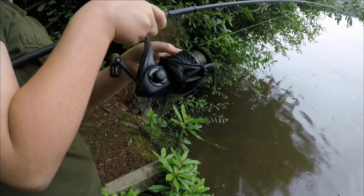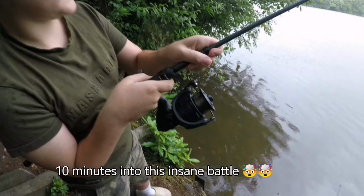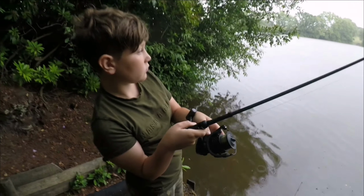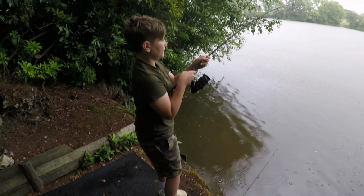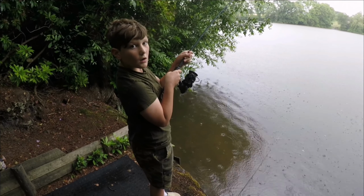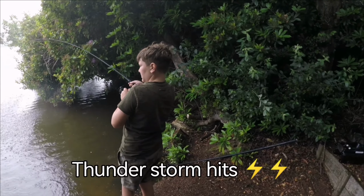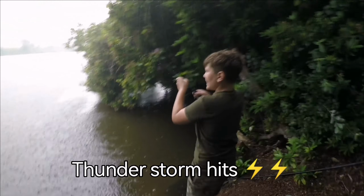Oh, this is giant. How long have we been? Nearly 10 minutes now. It's still going right out to the middle again. Yeah, this has got to be 20. I think it's Silver Lady. Yeah, looked like Silver Lady, didn't it? Oh, my wrist is hurting. Oh, it's absolutely peeing down. Oh my god. I'm getting soaked.